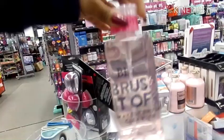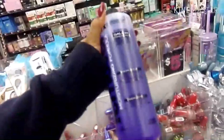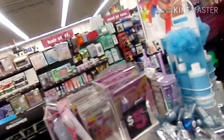Makeup brush cleanser. That's $4 for that. I have one of the smaller bottles like this that I actually put alcohol in one and nail polish remover in the other. Nail polishes. All of these are nail polishes. And then they have the nail polish remover in the bigger bottle. I believe it's like $4, which is the professional one. And they also have gel nail polish right here, which is LA Colors. And then the nose, hair, and ear groomer. Nice. I think they're like $4.